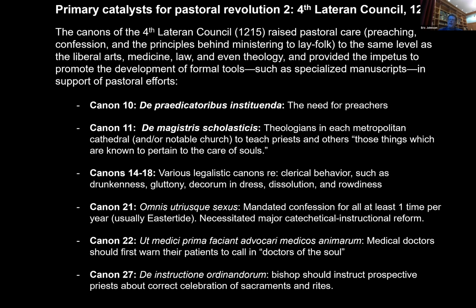So again, here we have a decree about how important education is and how easy it is to recognize when a priest doesn't have it. So at the heart of all of these decrees, education of the masses, and in order to educate the masses, you have to educate the teachers who are going to teach the masses, the priests.